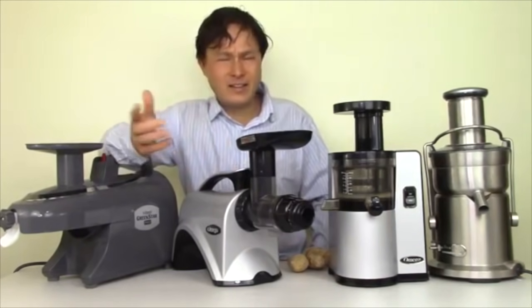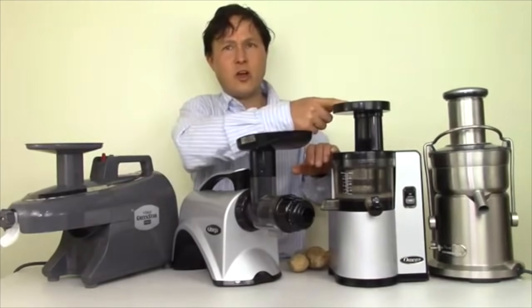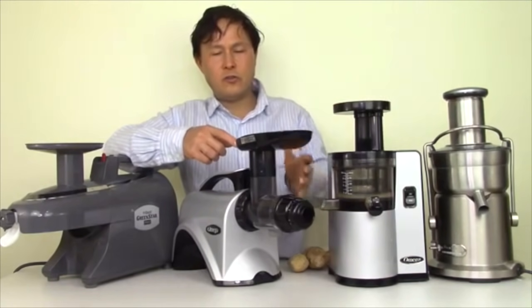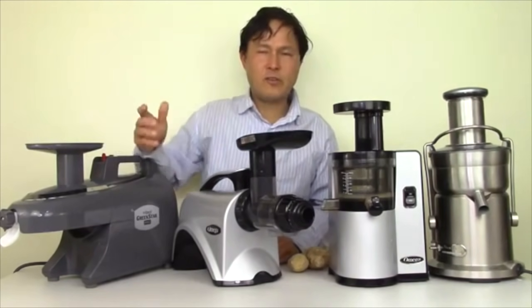Did I say 80 seconds to clean? I think I said that. That's actually something I really like about this style of machine. On this machine, it's auto feeding, so you drop items in and it basically sucks them in on its own and juices. On this guy, you actually have to push each produce item into the juicer. So that's all I pretty much have to say about that guy.